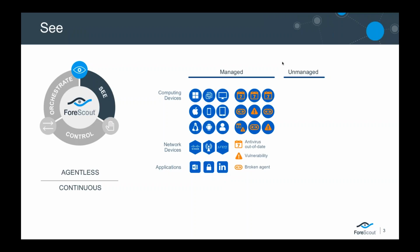Now some of those may suffer from some issues. They may have out-of-date antivirus, they may have missing operating system patches that mean that they're vulnerable to certain exploits, and they may even have broken agents. So we typically rely on agent software installed on endpoints to be able to get visibility of their security status for AV or for OS updates, etc. If those agents are broken, we're blind to those devices.